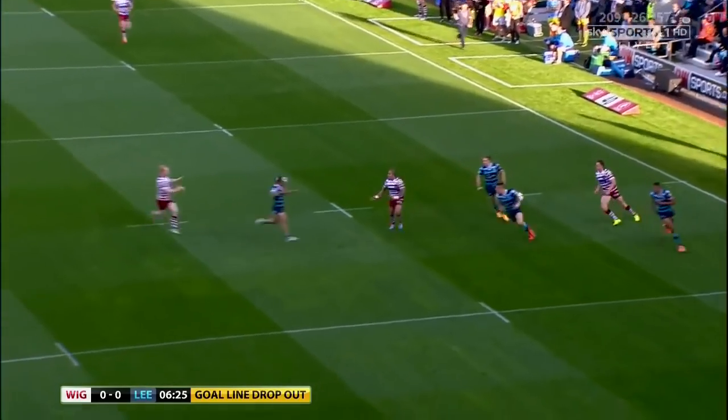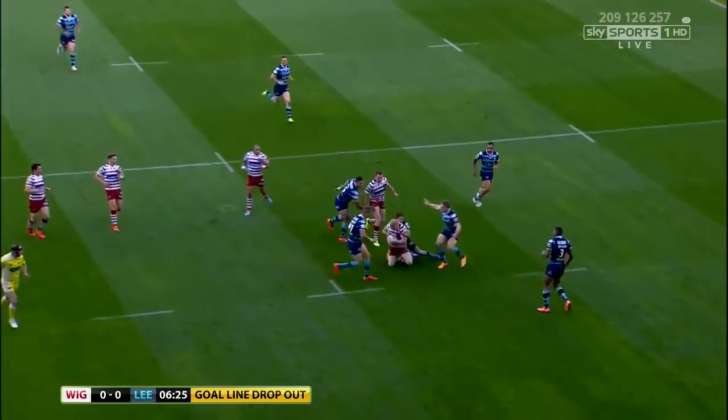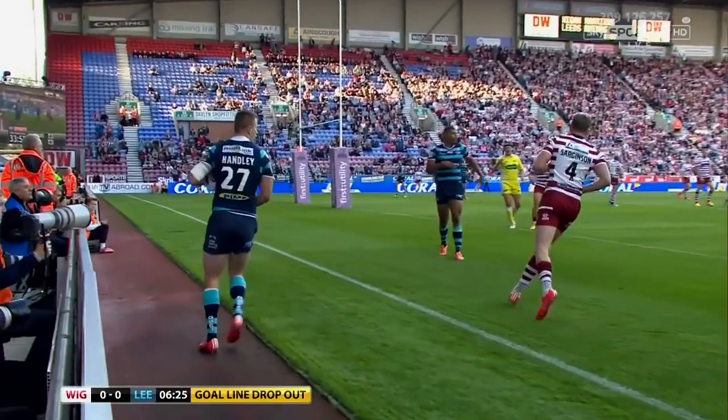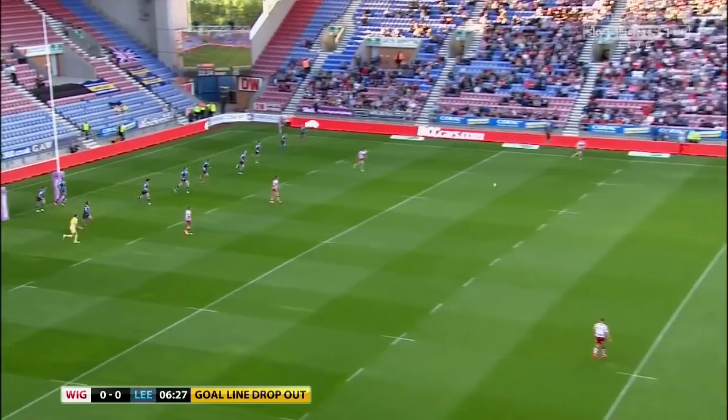Dummies left, cuts back in. Composure finds Farrell, but great work rate for the second rower to come up. But when the kick eventually goes in, I think Ash Handley's got time to let Sean O'Loughlin's kick run out. He's right there on the line. It could be a huge play sometimes. So goal line dropout from Kevin Sinfield.